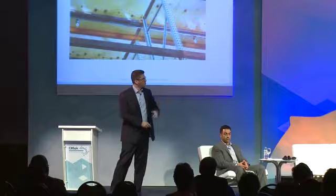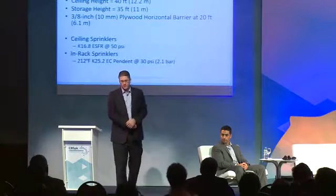It's a little shot showing the horizontal barriers and the in-rack sprinklers. Again, only in the longitudinal flue, only 1 per bay, only 1 per rack bay. Another shot looking down the line. So at the ceiling, we had typical ceiling system for a 12-meter tall building, K17 ESFRs. In the rack, we had the K25 EC pendant at 2 bar.